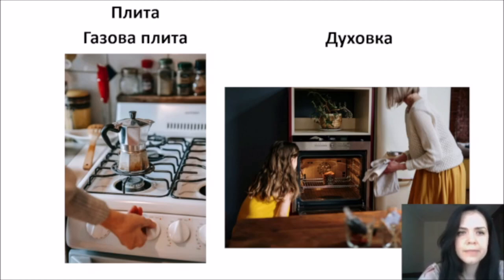Okay? Плита means stove. So this upper part, right? And the one that's down, the place where we bake things, is called духовка. Usually that is going to be one piece, right? On top we will have плита, and downstairs we will have духовка.